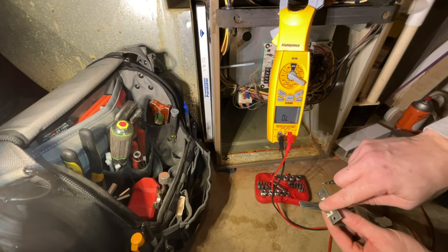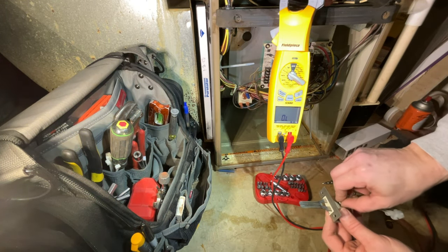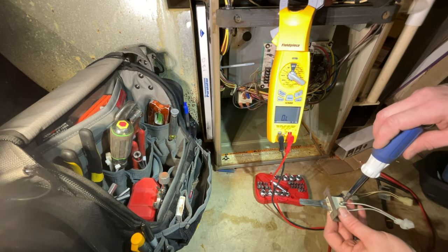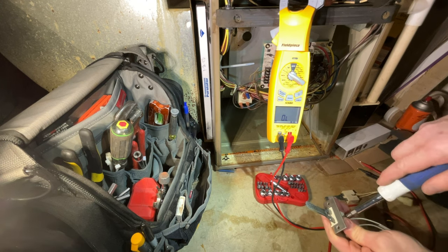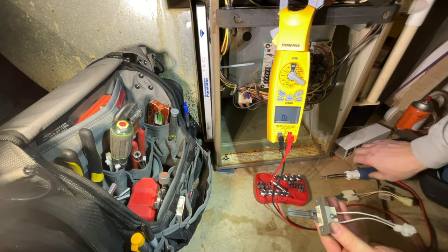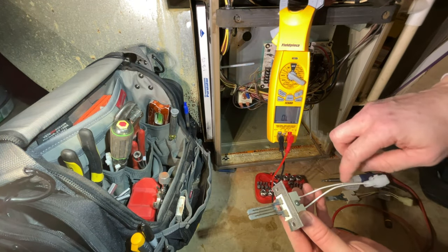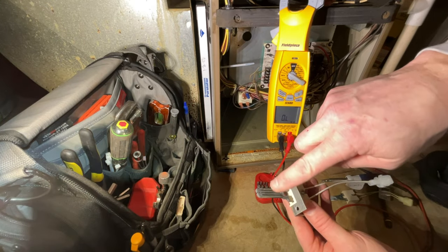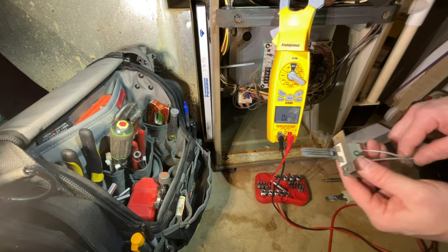Very important, do not touch that because you'll break it. The oils off your fingers will make it crack. So for those that you don't know about these, 120 volts gets tied into here from the board, sends 120 volts in this glow. This is what glows red. This is what lights your burners.